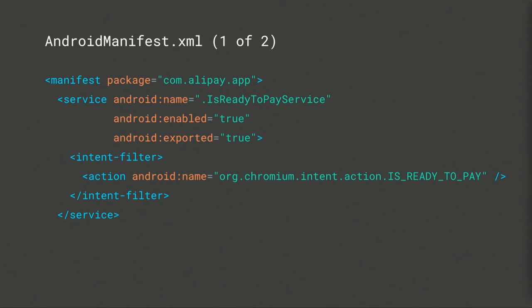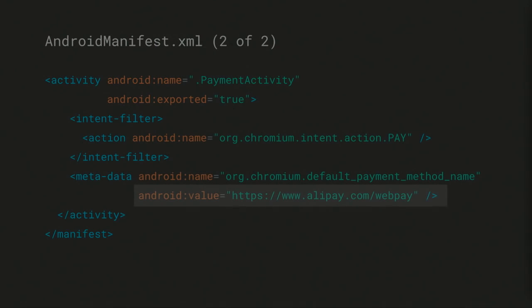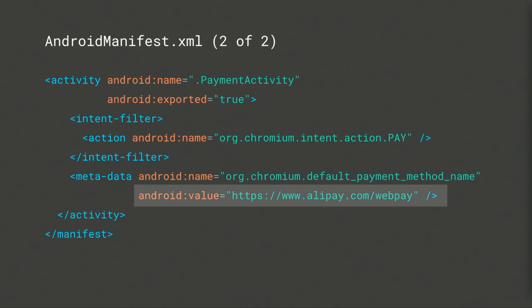So updating your native Android app to run through the Payment Request API is actually quite simple. You just need to edit your Android manifest XML file to respond to the payment intent and add metadata which specifies your payment method's name. For example, for Alipay it is alipay.com/webpay. Your payment app will then receive the payment request through this intent and should reply with the correct response for your particular application.